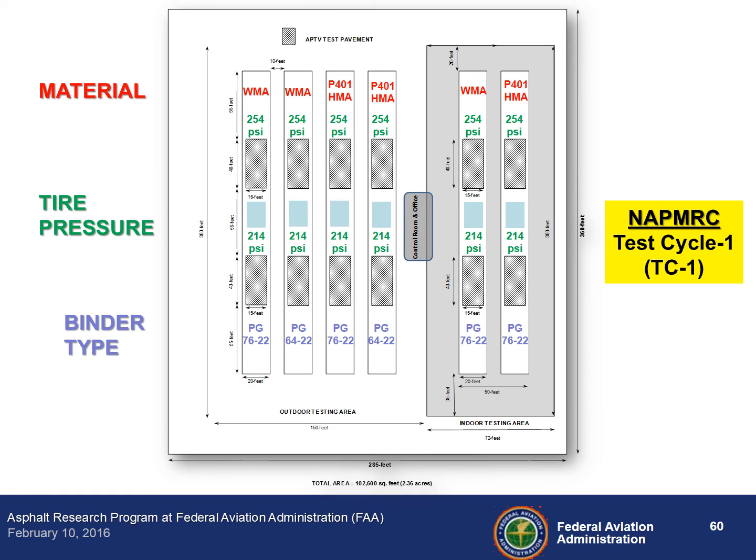And in this test cycle, we are looking at the effect of material. So we are comparing performance of warm mix asphalt with hot mix asphalt. Effect of tire pressure. So we are testing one test area at 214 psi, which was the previous higher limit for tire pressure. And these test areas will be tested at 254 psi, which is a new upper limit for the tire pressure for aircraft. And then we are looking at effect of binder type. We know polymer modified binders perform better, but we are trying to sort of quantify that performance. How much more life do you get?